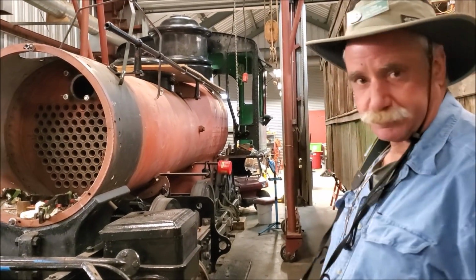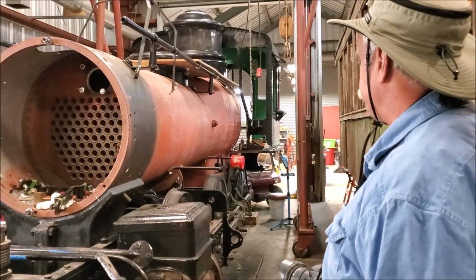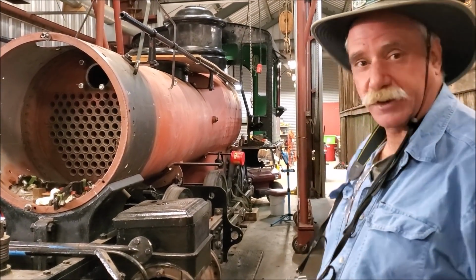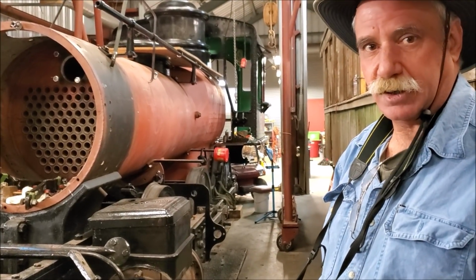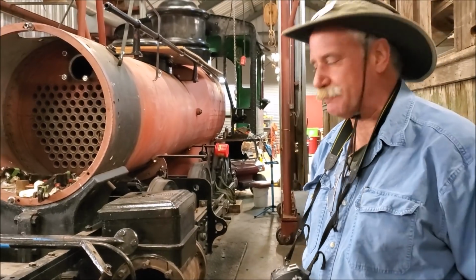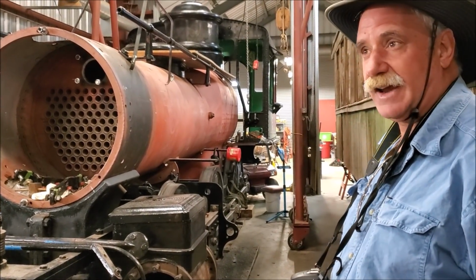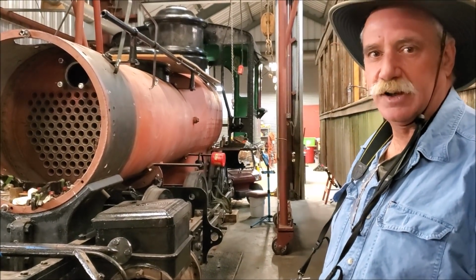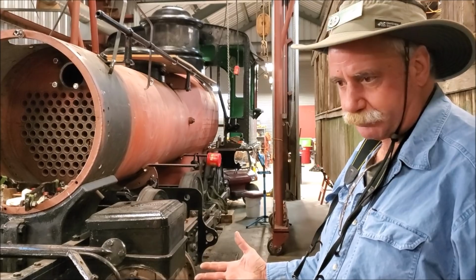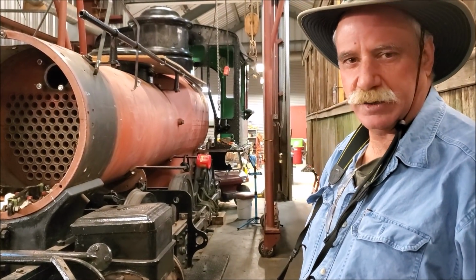Because originally this was a wood burner. Correct. Yeah, this was originally built for the Lake Tahoe Railway. The locomotive itself, yeah. And it ran there on the Lake Tahoe Railway until 1899. It was brought here to Nevada County, became our Engine 5. Still is a wood burner, and was converted to burn oil sometime around 1909.